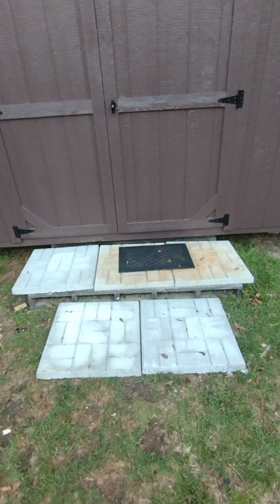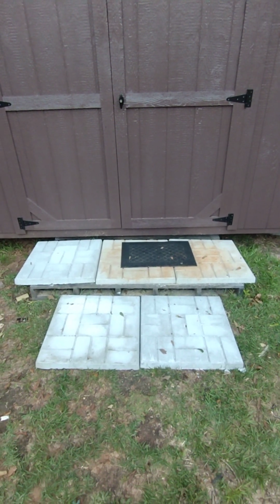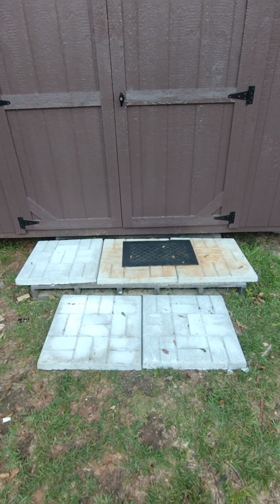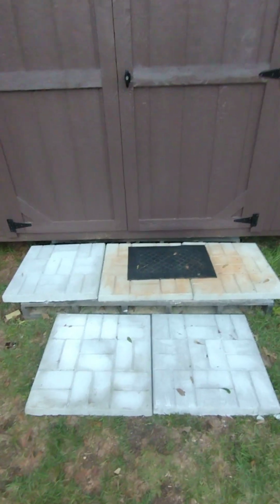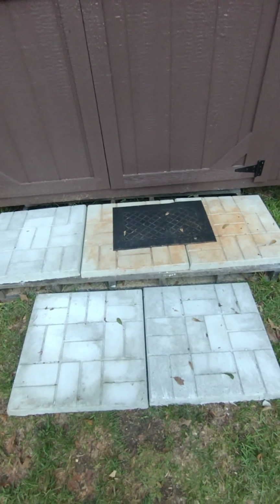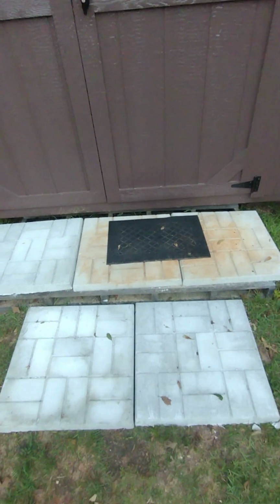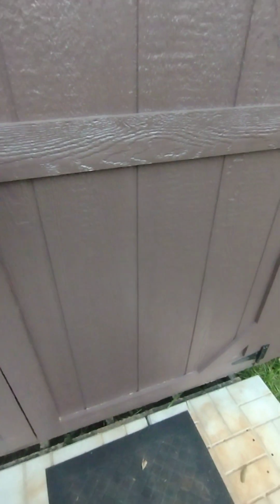This is a 10 by 16. As you can see, I also got some concrete steps here that I made out of paving stones. They came from Evergreen Concrete. As you can see below here, to give me a little extra step, I just have a regular wood pallet and I put the concrete on top of it. Let's go in and just see what all we've done here.